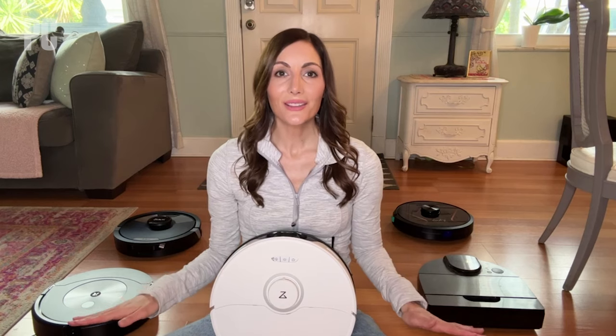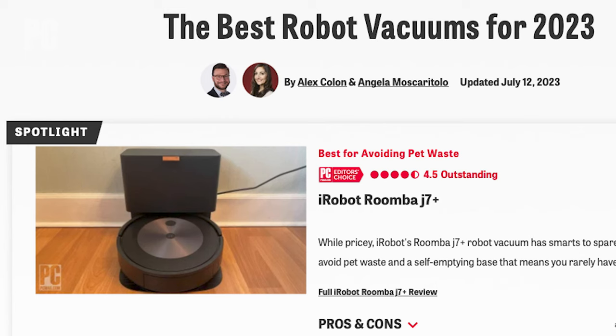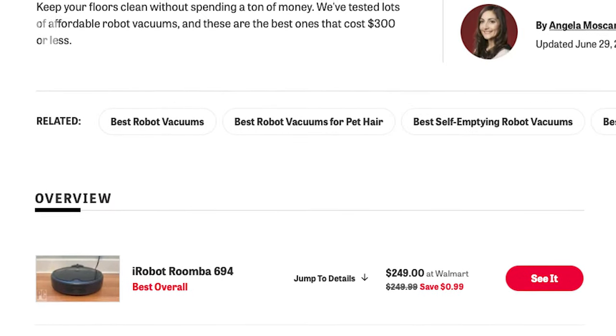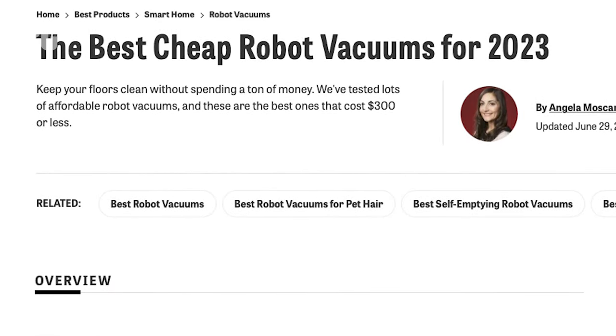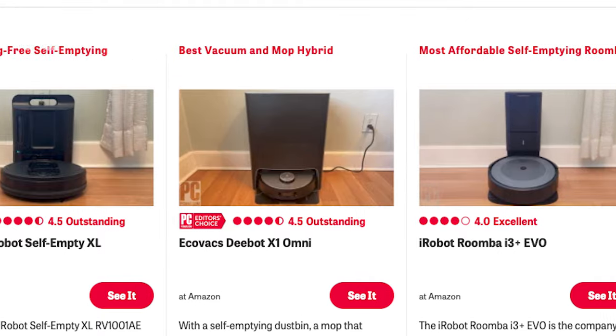If none of the models on this list meet your needs, be sure to check out the full roundup of the best robot vacuums for 2023 on PCMag.com. And we also have roundups of the best cheap robot vacuums, the best robot vacuums for pet hair, and the best self-emptying robot vacuums. The robot vacuum market is constantly evolving, and we're excited to see what the future holds.